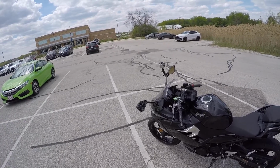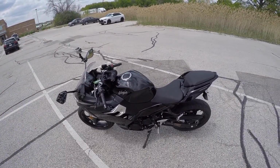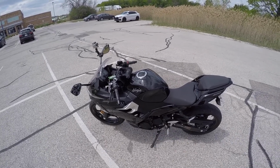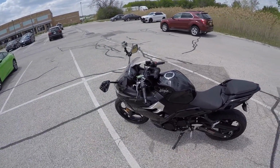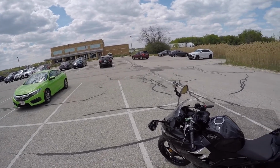A lot of the videos I found online were showing the skills test, which is just a course where you drive through cones and different markings on the ground to see if you can stay within the lines and the cones. So I thought that's what this was going to be here in the Waukesha DMV, which I'm in the parking lot of right now.